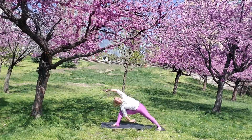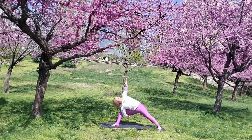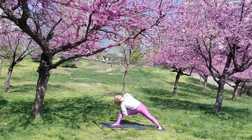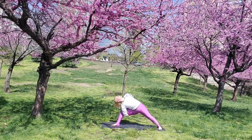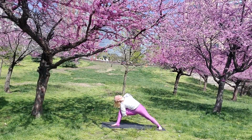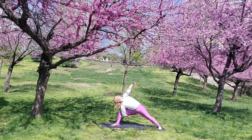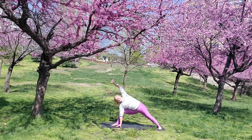Bring that hand down into the floor. You could take a half bind underneath, reach the arm to the sky, maybe get the full bind. If you are going for a half, 3/4, or full bind, ensure that your shoulders are leaning back in line with your knee, just as if you didn't have the bind. If you're in the bind, we're going to escape.